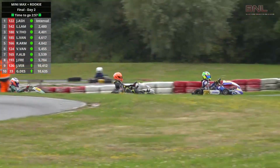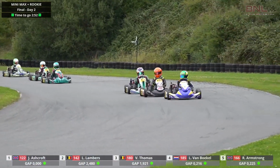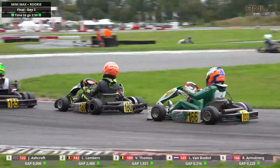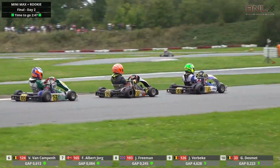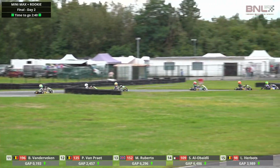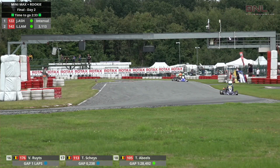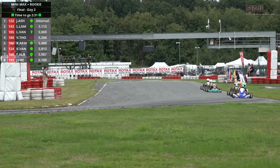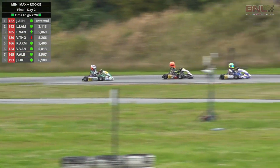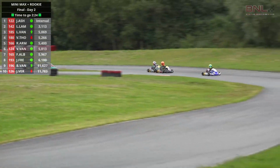And Thomas Verheyen looking to again try and get past Lieke van Berkel, but she has really put in a fantastic performance so far in this final. So is Vic van Kampenhout, who's currently in 6th, ahead of Finn Albert Jorgensen, and has been able to keep the young Dane at bay. Along with that, they've got Jack Freeman for close company. But look at what's happening here. 3rd, 4th and 5th are being closed in by the remainder of the top 8. Top 8 covered by 6.2 seconds.